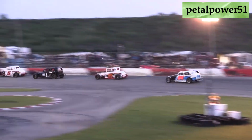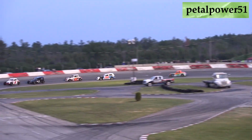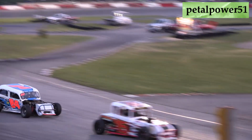Jeremy Barton in 5th. Scott Tonelli, Jessica James, and Steve Murdoch round out the field. Quinton Murdoch at the front of the field, though, has opened up about a 2-3 car length lead over the 5 of Ian McIntyre. Mike Pod all over the back bumper of the 5 car as well.